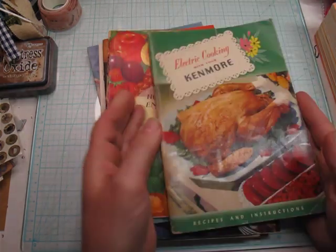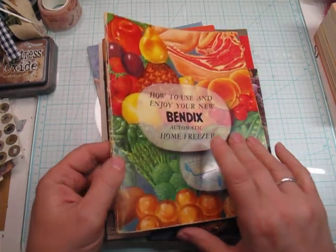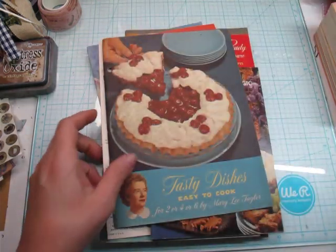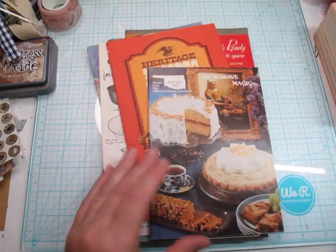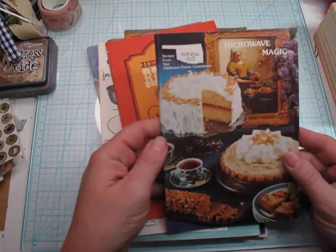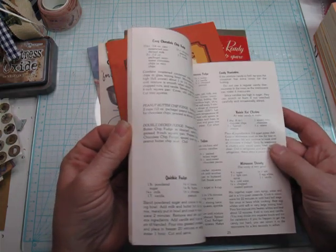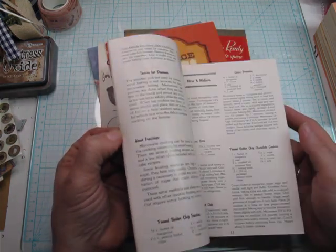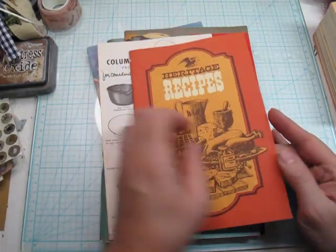There's lots of photos. How to enjoy and use your Bendix automatic home freezer. Tasty dishes. Look at that picture. Look at her picture. Microwave magic. Remember when we just got our microwaves and all the things we were hoping we would be able to do, and we still really don't use them for a lot of these things. We found that the stove actually works better on a lot of it.